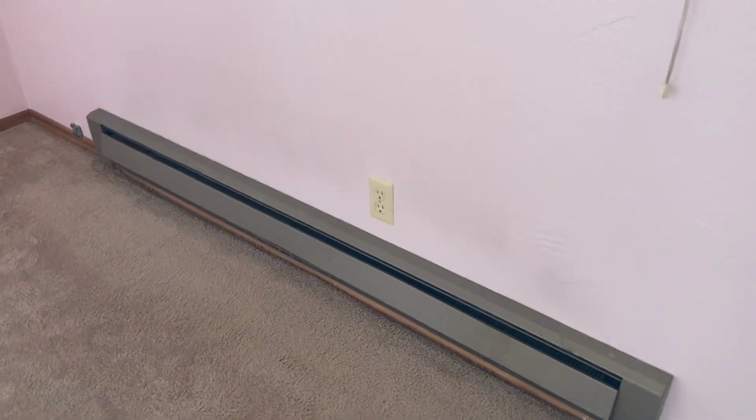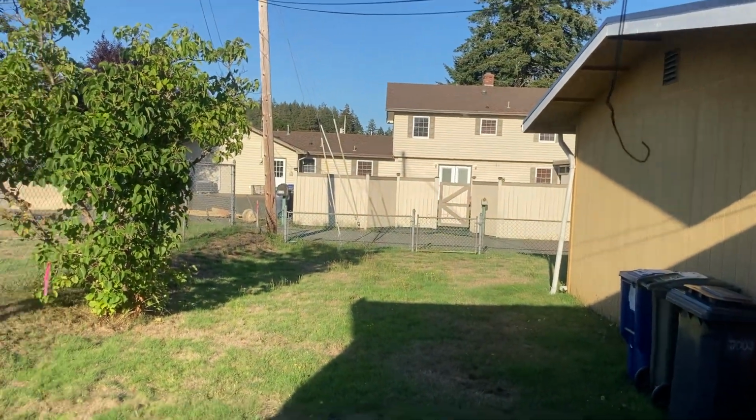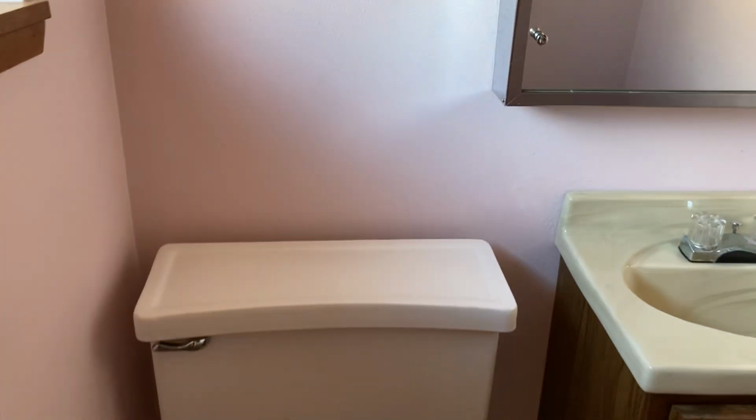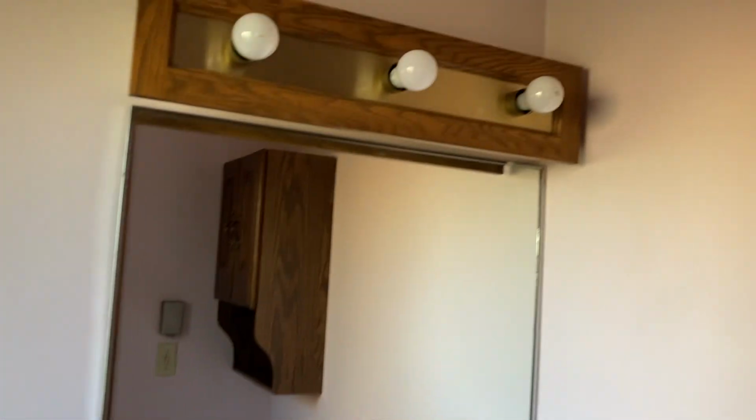Closet. You like this place, Benny? Let's go on the next one. Over here. This one's carpeted. So there's one that's not carpeted. This goes into the backyard. Door needs to be fixed. You also have a bathroom in here, so it's a two bathroom. Well, or a one and a half bath.